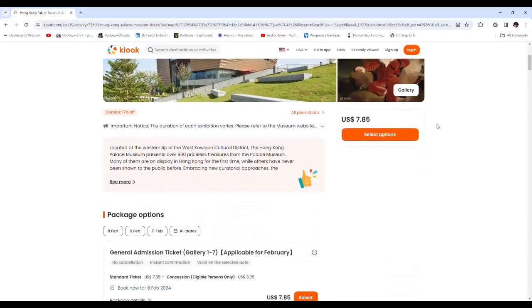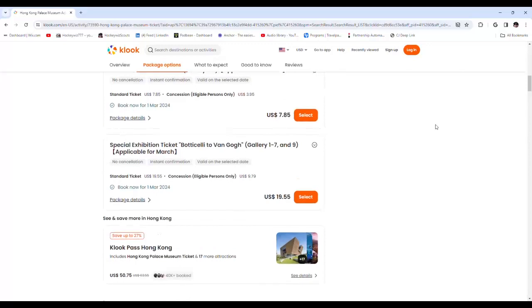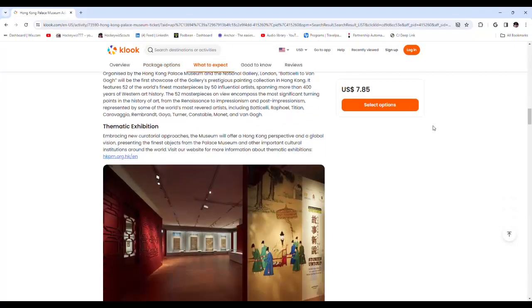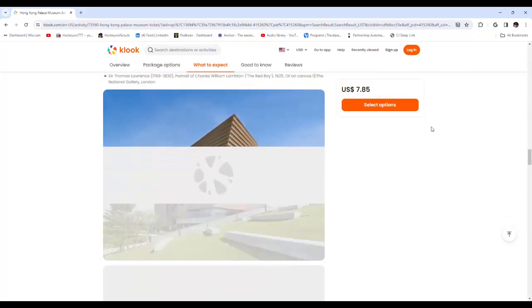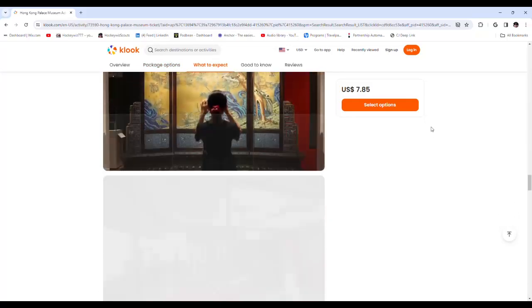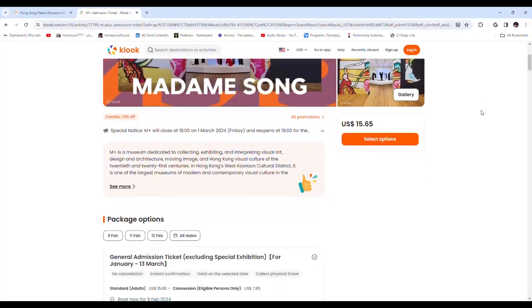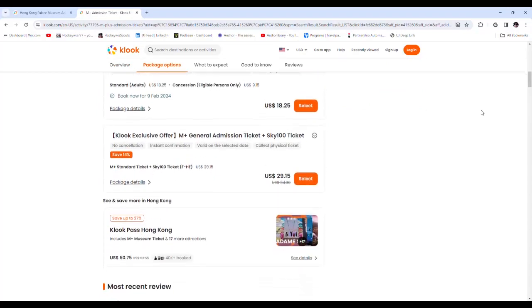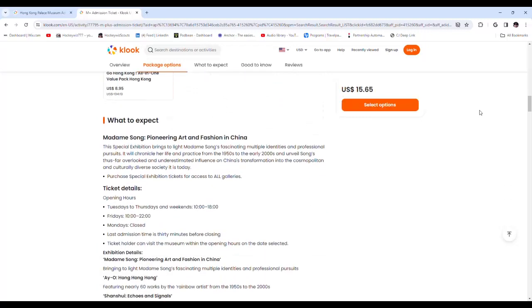Located at the western tip of the West Kowloon Cultural District, the Hong Kong Palace Museum presents over 900 priceless treasures from the Palace Museum in Beijing. The Hong Kong Palace Museum contains a total of 9 galleries, each hosting thematic exhibitions. M Plus is a museum dedicated to collecting, exhibiting, and interpreting visual art, design, and architecture, moving image and Hong Kong visual culture of the 20th and 21st century.